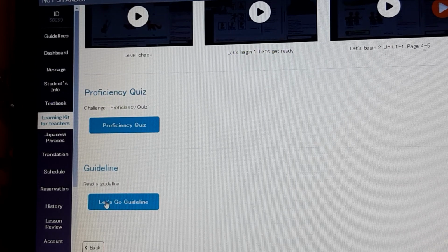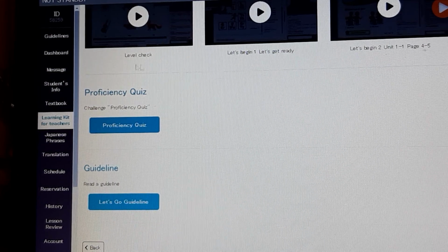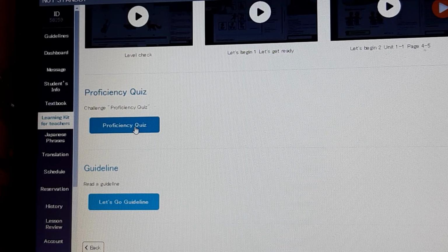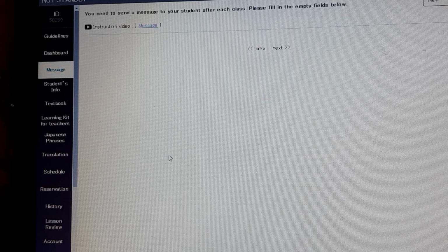And then check your guideline, and then you will send a message. After you pass the test, you have to pass it 100%. And they let you take it over, so don't worry. You take it till you get it, and you have to get 100%. And then you'll message the administration.